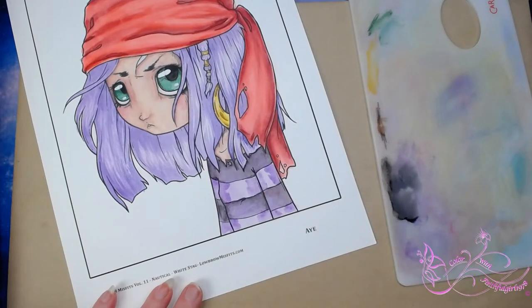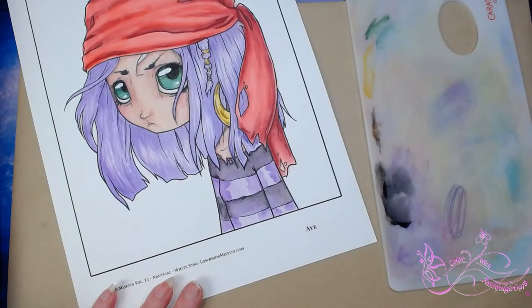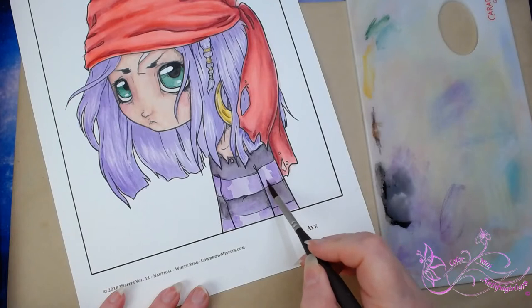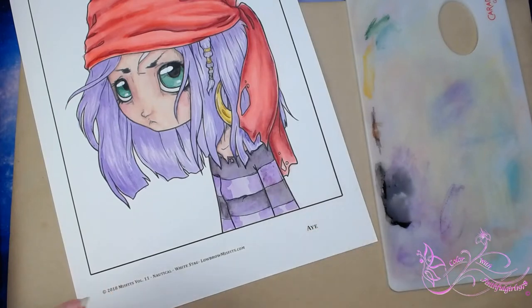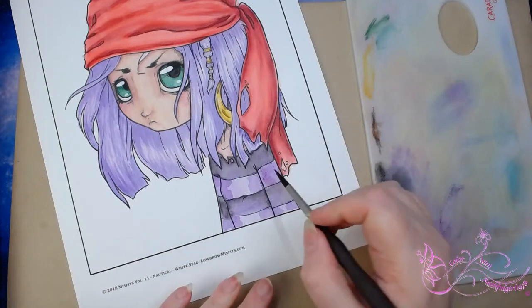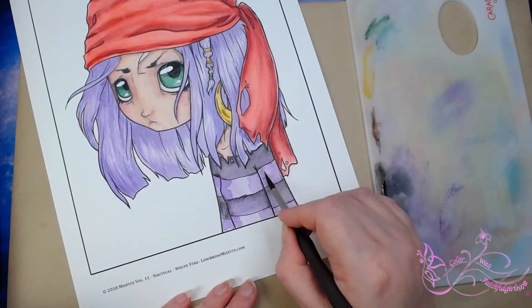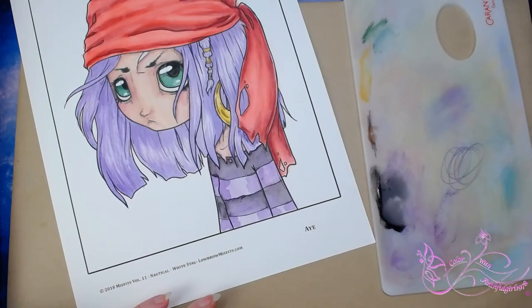And I'm going to need some more violet. Violet, just to blend that in together a little bit. Well, that came out darker than I thought. I had a bit of red on that. It's all good.